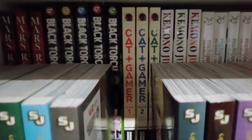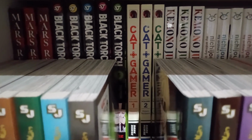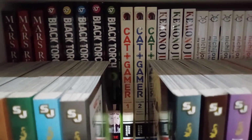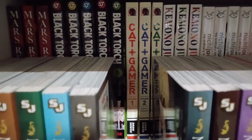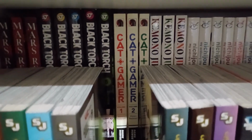Next to that is Cat Plus Gamer. I was very happy that the volumes are starting to come back out again, because there was a little bit of a pause between volume 2 and volume 3, but they seem to be coming out a bit more now, because I think there's about 10 volumes? It's like 8 to 10 volumes. So the 4th one's due out, I think, in the next couple of months, so that's good.